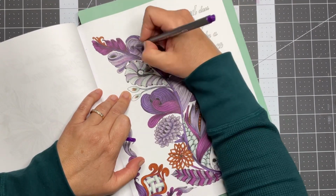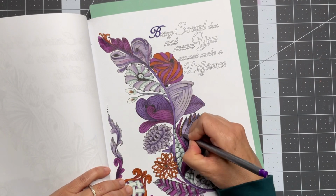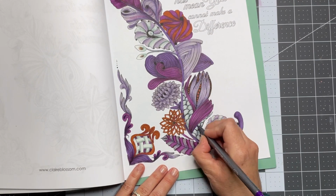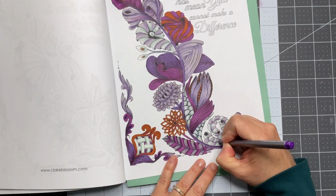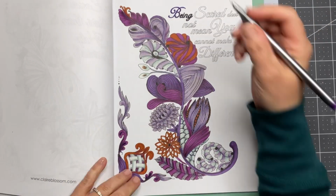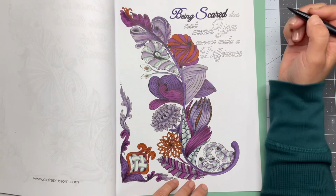All right, I'm going to use a fine liner for the lettering and then also go over some of the black line art. It gets a little cloudy sometimes with color pencils going over the black lines, so just darkening that up a bit. And then I'm going to use a Tombow brush marker for the lettering. It makes it go a lot faster. Not as easy to control, but that's okay. I'm just trying to get this done here. And I can even do a little blending with the Tombows.